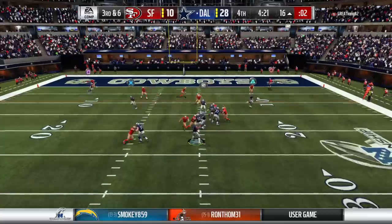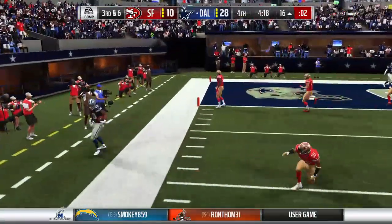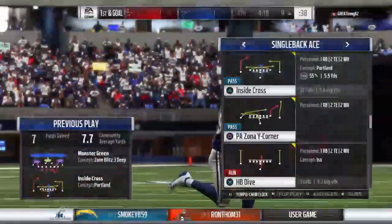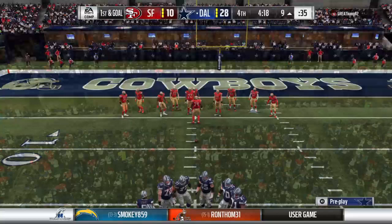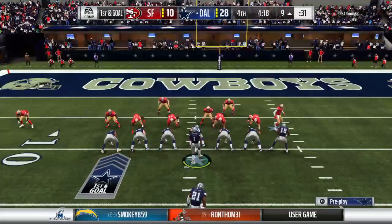Now Scott on 3rd down. Open man completes it to Smith-Schuster. They're able to convert on 3rd down, and that sets up a 1st and goal. He's been the go-to guy. They needed a big play there on 3rd down. Went his way. It worked out. Doesn't matter whether they've scouted it or that they think he's going to get the ball. He has a knack for finding his way open and completing the connection.